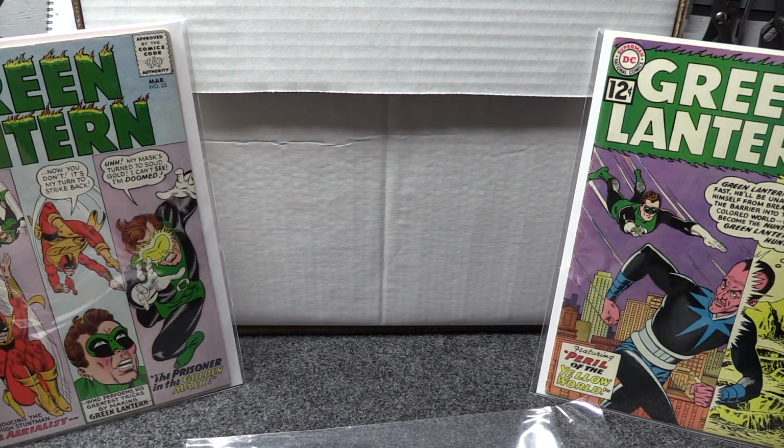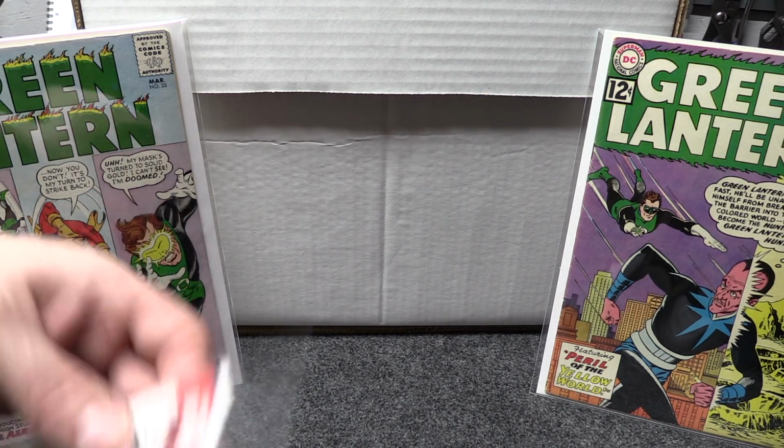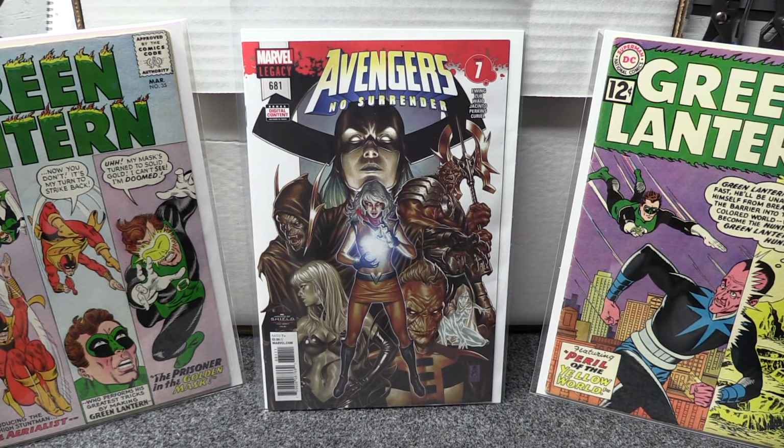It's Avengers 681. I picked up a few copies of that one, and that series is selling really well. I just showed you, it's going to second printings, so that's a good sign. That means people are buying it.